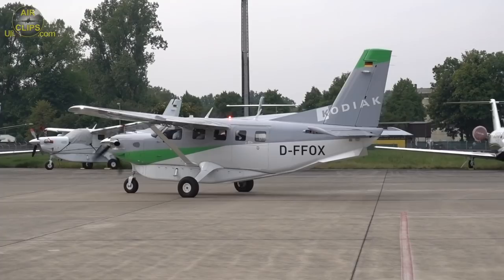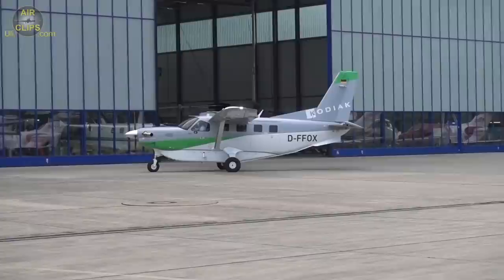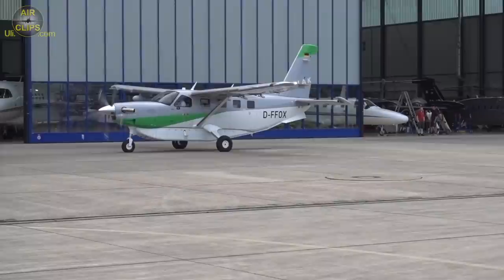Now, what we are not going to find out today is whether Alex will decide for buying this aircraft, yes or no. But if you look into Alex's face in a moment when he disembarks the aircraft, you get a little bit of an idea whether he liked it or not.